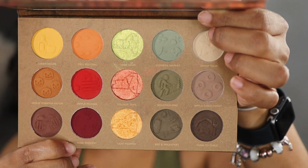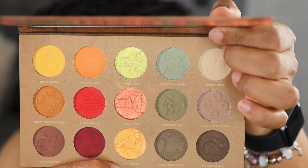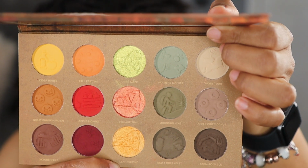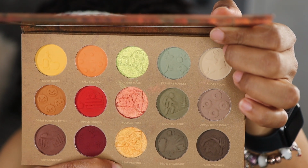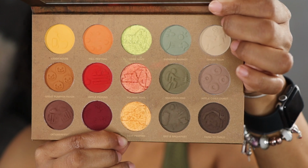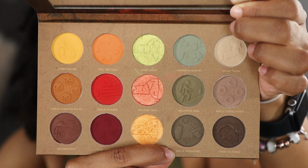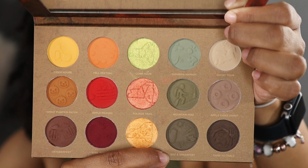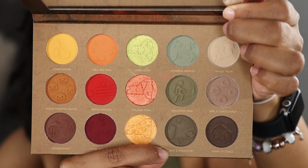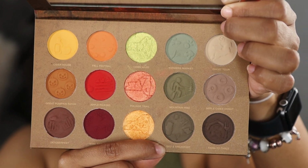Now, I would like to do this. Leaf peeping. One of the best parks in the state, full of hiking trails to explore, waterfalls to discover, and of course, fall foliage to go leaf peeping. Bed and breakfast. Listed on the National Register of Historic Places, this charming inn is located in the heart of the Hudson Valley, overlooking the mighty river.